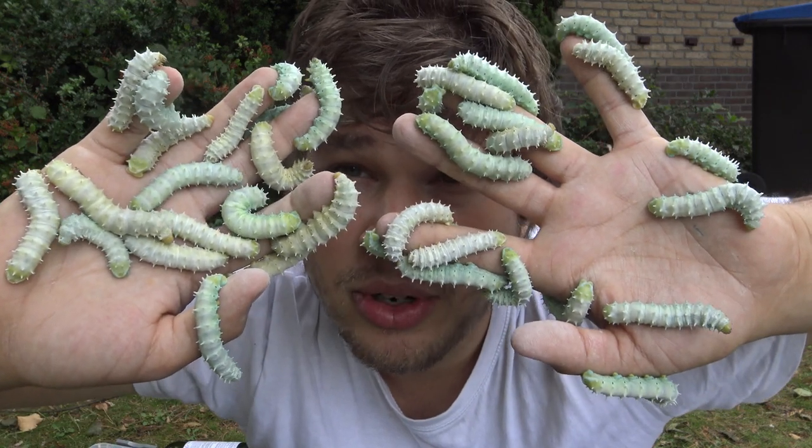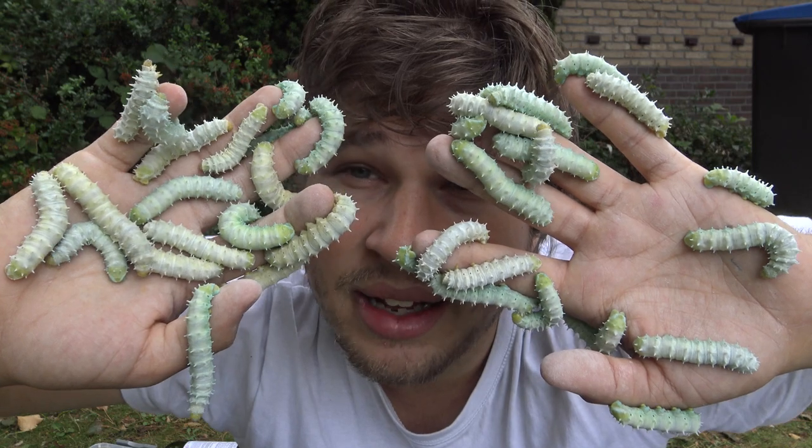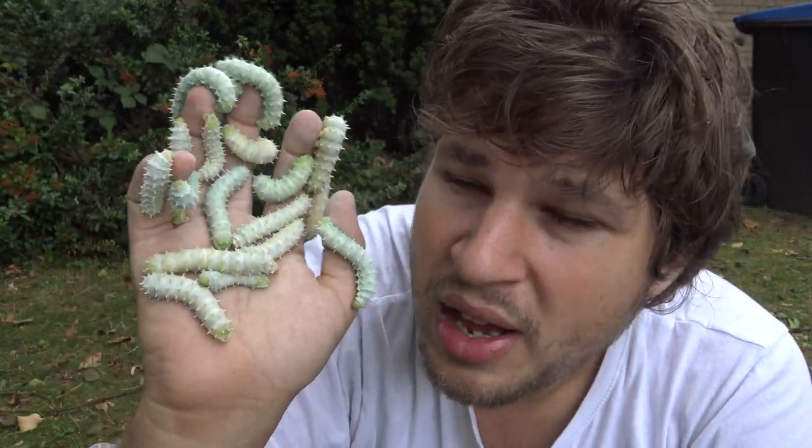Have you ever wanted to produce your own silk at home that you can use to make items like clothing? Then look no further than these awesome silkworms. But how can we breed them? How do we breed these beauties in captivity?